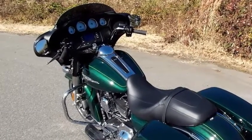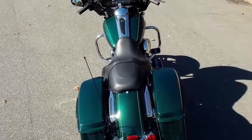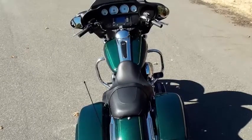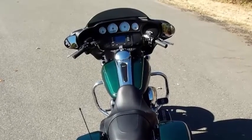This 2015 Harley-Davidson Street Glide Deep Jade Pearl is for sale right now at your Harley dealer. Harley-Davidson of Charlotte, located on Independence Boulevard in Matthews.